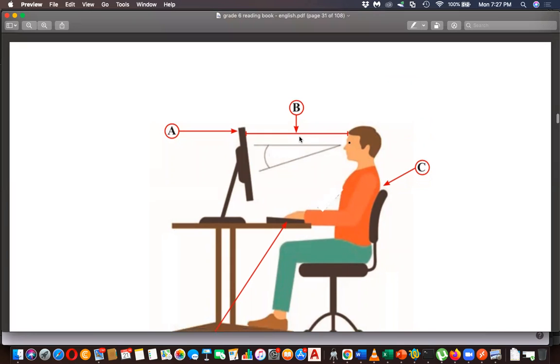And always keep in mind, after looking at this monitor, periodically please look at some distant place, at least for 40 minutes. But if you can do this more often, that is good. Whenever you are looking at this, take a rest. Look at some distance, a little far away.